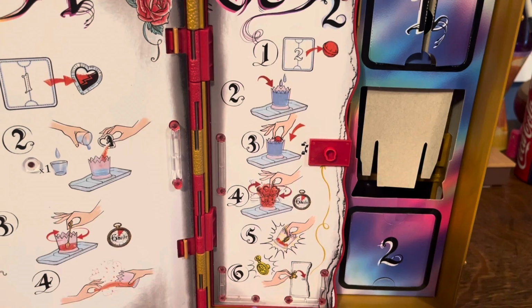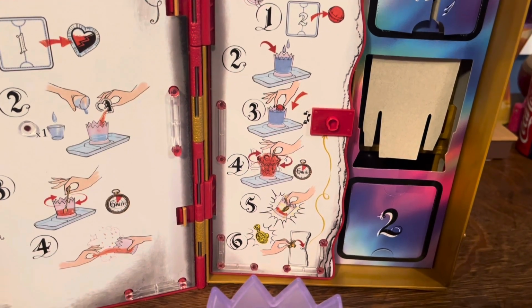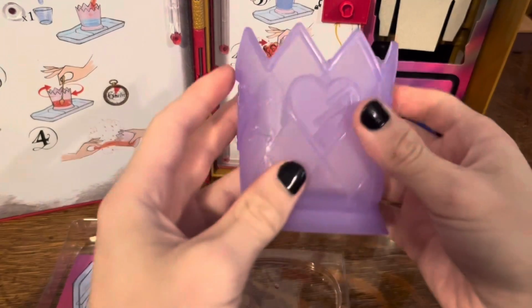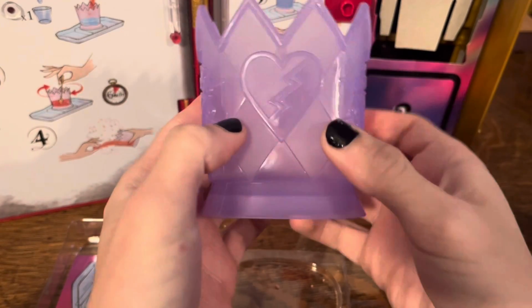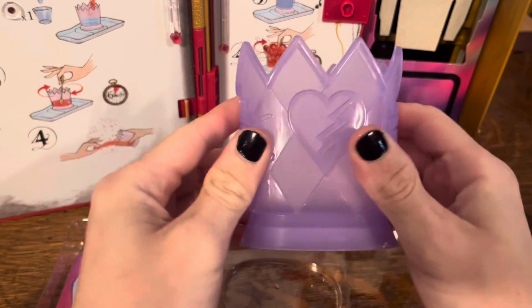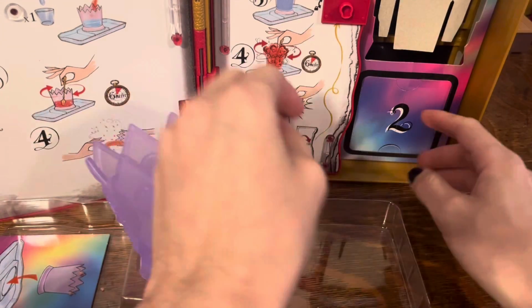Take that from the second cartridge, fill the little crown thing with water, then watch it fizz, which I guess I didn't go over, the crown bucket that you get. But it has Chloe's and Red's emblems, so they can just use the same one for both. And it's purple because red plus blue equals purple, so I guess symbolizing the little friendship that they had to go through and craft together.